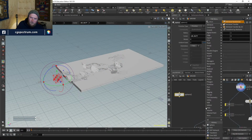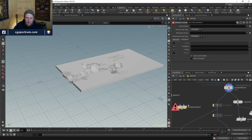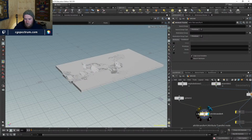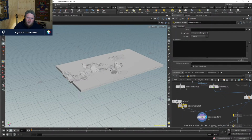and we should have a little like whiteboard of every time I use the attribute transfer for doing an effect. Chalk another one up, maybe over here somewhere. And I'm going to transfer maybe the active attribute. Let's try that. Attribute wrangle.